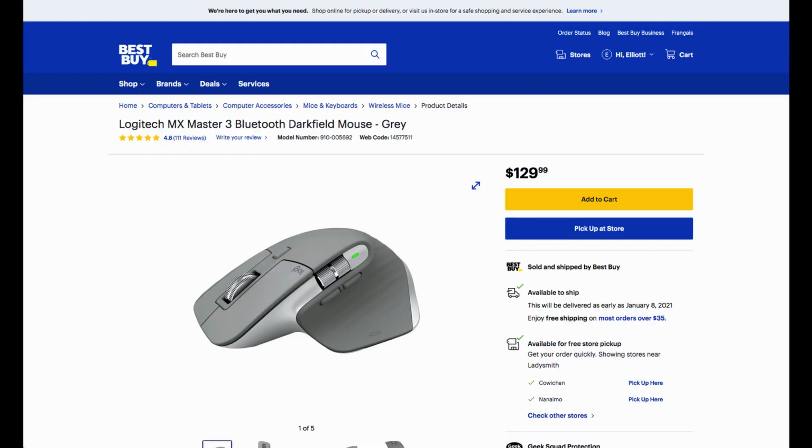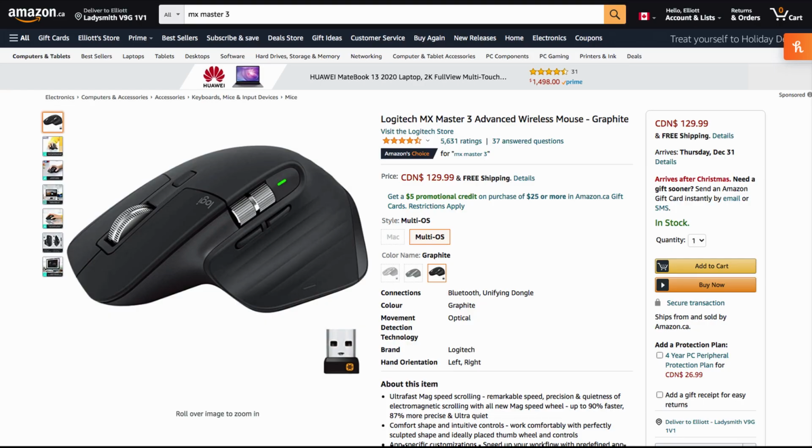This wireless mouse is loved by a lot of big creators like Marques Brownlee from MKBHD. This mouse comes in 2 colors. It comes in mid-gray and black.